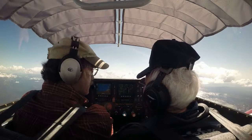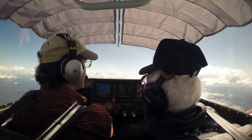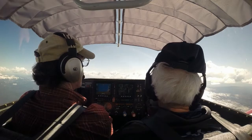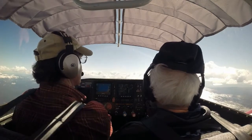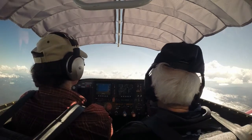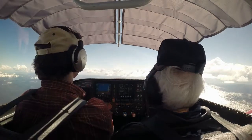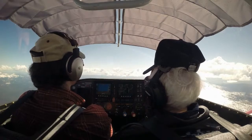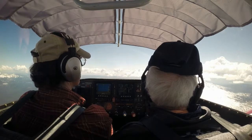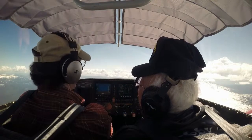That'd be a nasty one to get. That cloud up there would be nasty. It's going to be growing here this afternoon. I don't know, we might not be able to get around the south side. We'll take a look when we get up there. We'd get a rough ride in that, yeah.